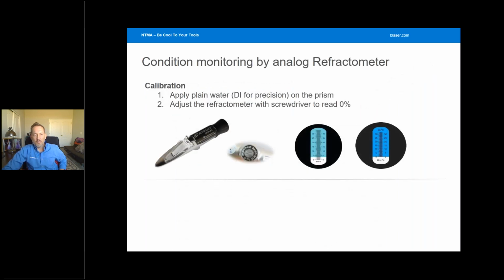Using them is also simple. Calibrating, people don't realize these should be calibrated regularly. They can get off, and you can be reading 3, 4, 5% too high or too low. You just simply put some water on here, preferably DI water, and use the adjustment screw on the back of the refractometer and dial it back to 0% with water. And it's a very simple calibration process.